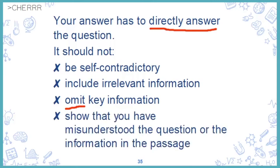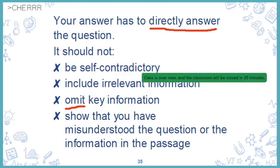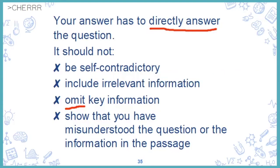And do not show that you have misunderstood the question or the information passage. This is if your answer is wrong. For example, you say he's teaching her how to put her hand under the belly and stuff like that. Okay, so that's not answering the question. So please avoid making these mistakes. All right, thank you very much. Hope that's clear.